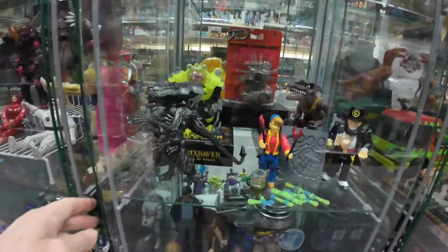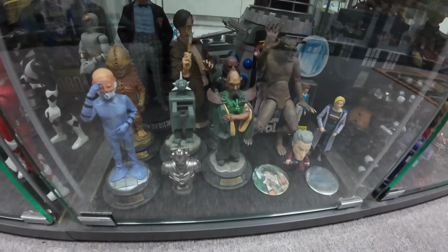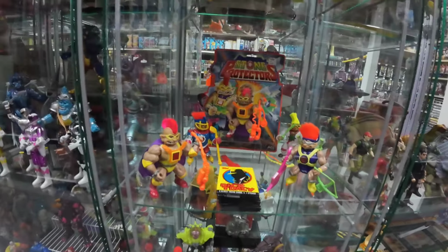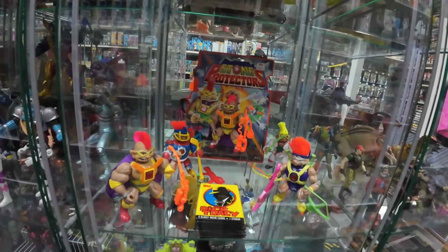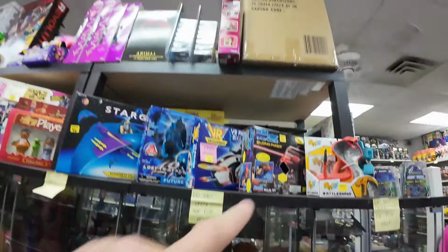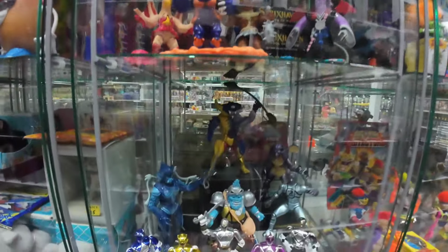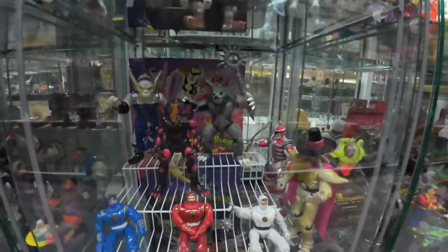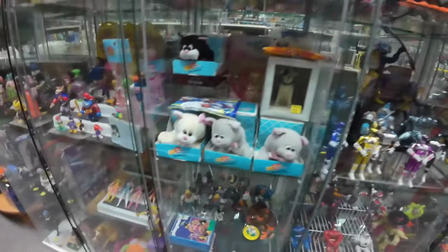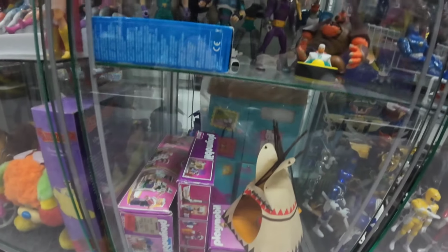Just picked them up at one of the other local collectible stores. And look, Doctor Who. I'm a big Doctor Who fan, especially Matt Smith and Tom Baker. Look at that, the Stone Protectors there. I've been collecting those as well. Man, these are great. More boxed stuff up here. Nice. I'll go through each of the showcases for you so you can get an idea of what's out there in the store.